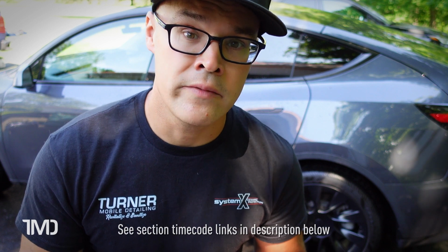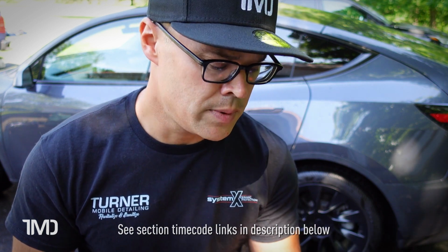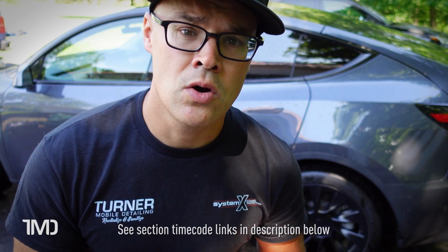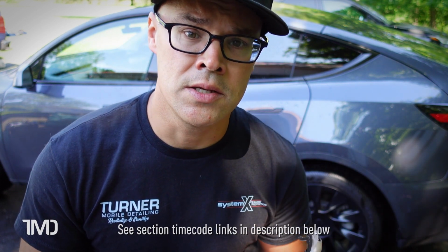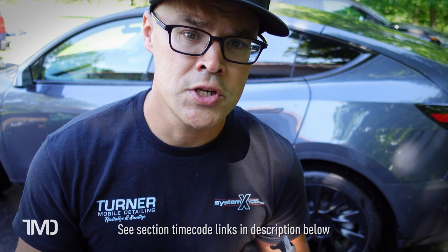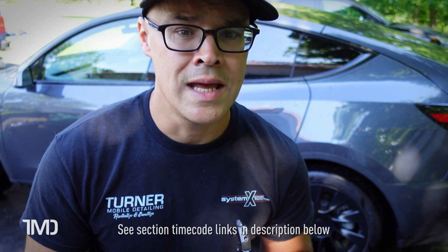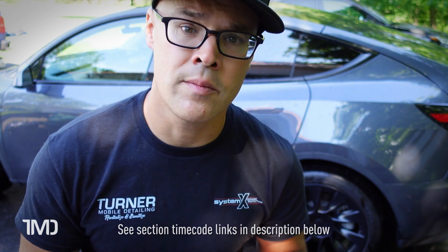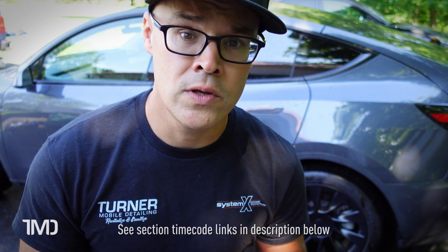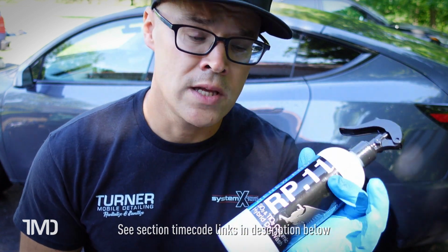I don't usually use products like this, but in this case I am. So I always recommend spraying the vehicle down first. In this case, I've already pressure washed the whole vehicle down. I cleaned the wheels and tires already. So anything loose is gone, but anything that's not going to come off, like road film or traffic film, is still on the panel. So that's what this stuff is for.